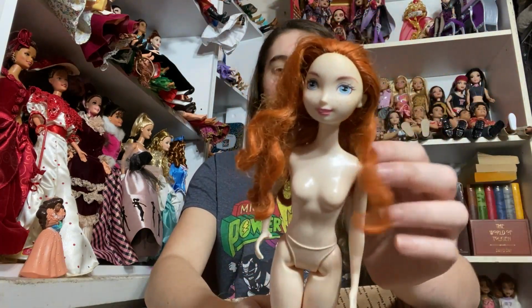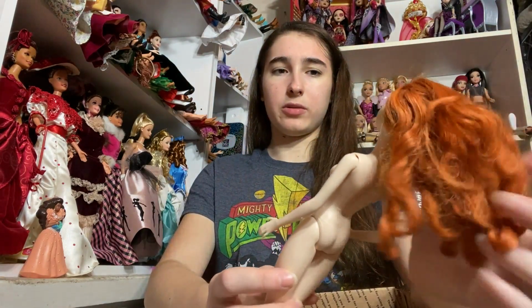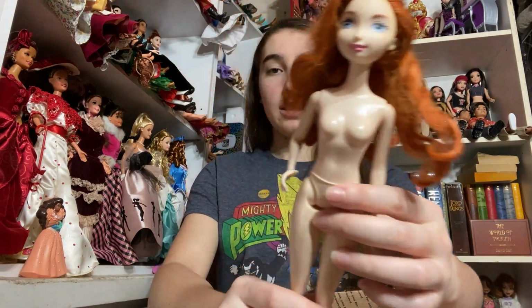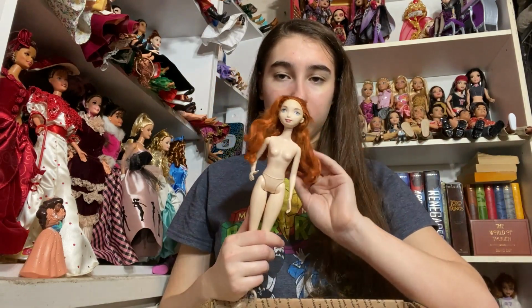Yeah, she's just a regular Mattel Merida. Her hair is really crazy. Also, her hair feels a little bit greasy, kind of grimy, but I'm sure a good scrubbing will take care of that. She doesn't have clothes, but that's okay. She was just sort of an extra bonus in the lot. I did not buy the lot for her, but I'm still excited to have her if she's one that I don't already have.